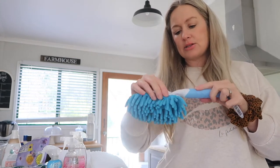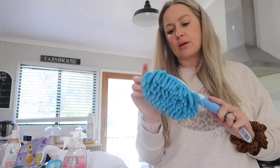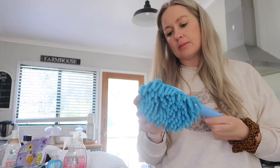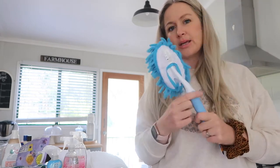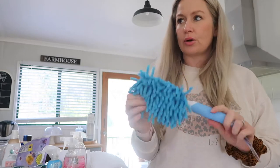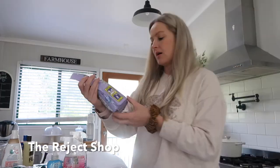But they did not have replaceable covers, so if you use this one and wash it, there's not another one available. I was going to get two, but I didn't want two handles, so hopefully I'll be able to find covers.